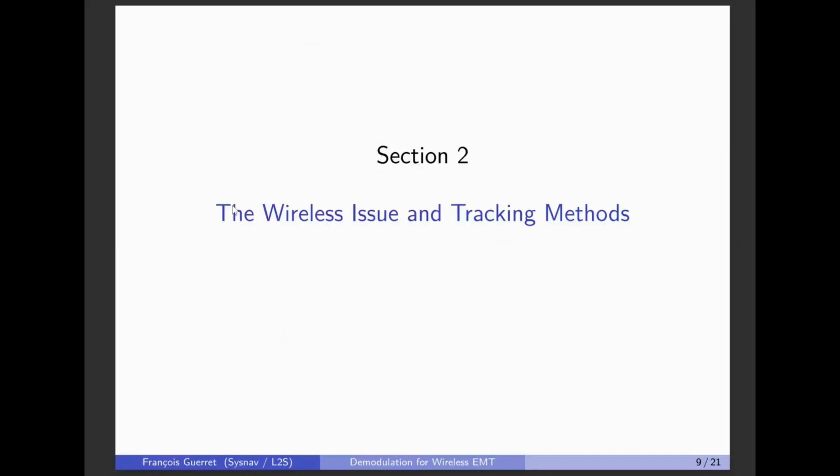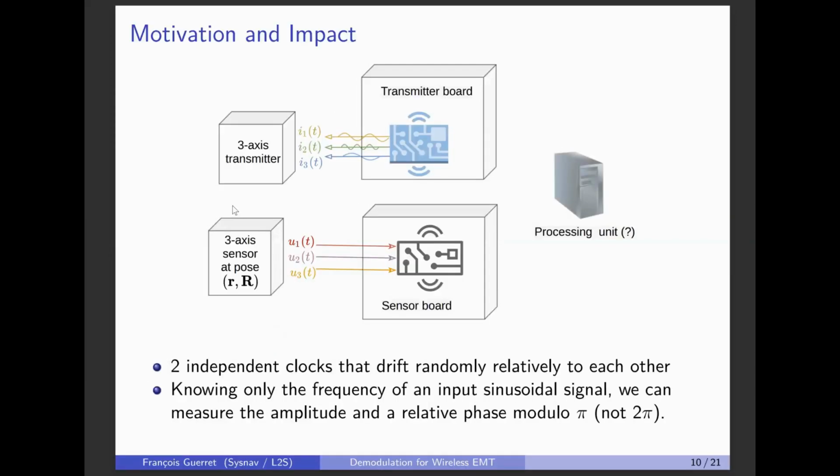So now, what is the wireless issue in this, and what are the tracking methods? So the motivation is the following. We want to impose a physical separation between the transmitter board and the sensor board, because for many applications, it's much easier to build a usable system. In practice, the sensor board or the transmitter board must be really small to be embeddable.